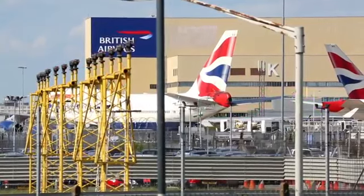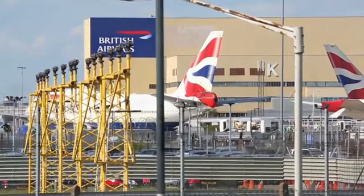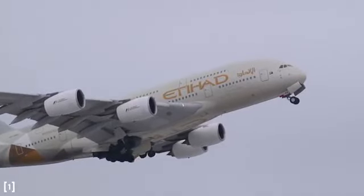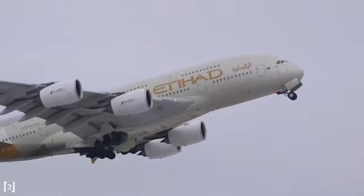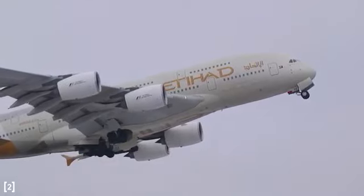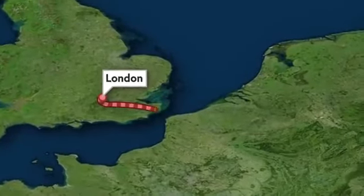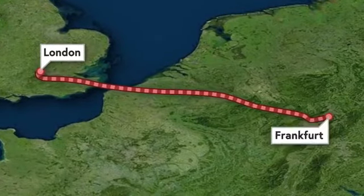This is Heathrow Airport, Britain's busiest. Each day, about 650 flights take off from one of its 2 runways. At the busiest times, this represents one aircraft every 45 seconds. Of those 650, about 20 flights daily head to Frankfurt.